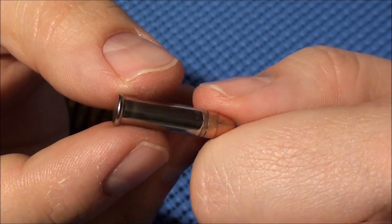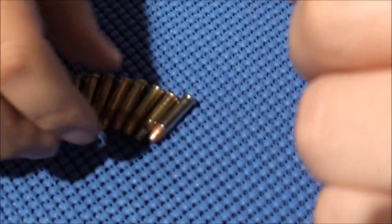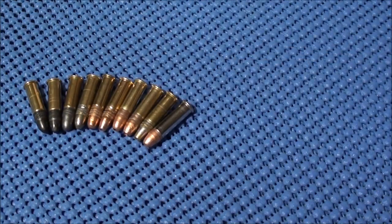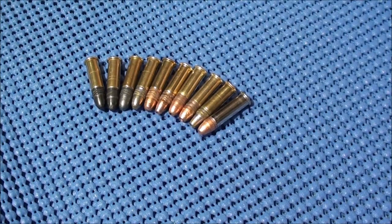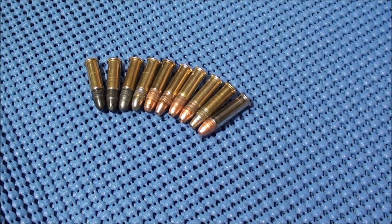But anyway, all right, Gary, those are my 10 different 22 caliber loads that I'm hoping to be able to shoot through this Ruger Mark III.